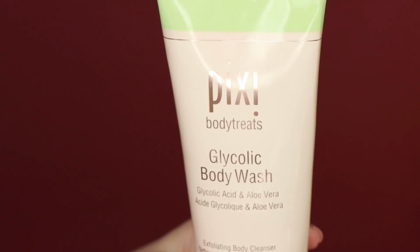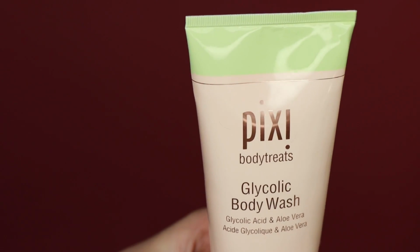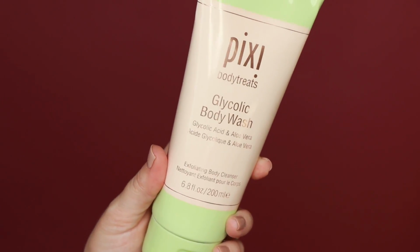Okay, next up, this is the Pixi Body Treats Glycolic Body Wash. It has glycolic acid and aloe vera. It is 6.8 ounces and retails for $18. Because this has glycolic acid in it, it's amazing at killing bacteria that causes odor. So I actually do not use this all over. I just use a tiny dime size amount, and I use that on my underarms and then on the back of my neck that can get kind of sticky this time of year. And this makes me feel so fresh.